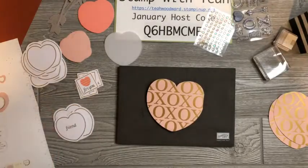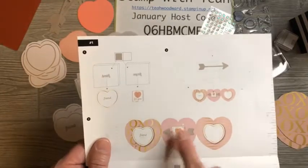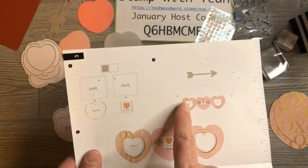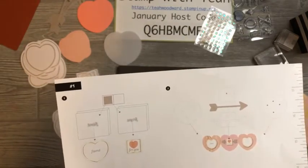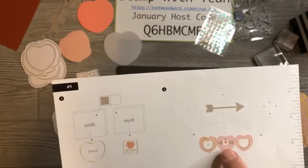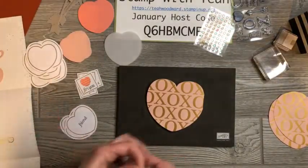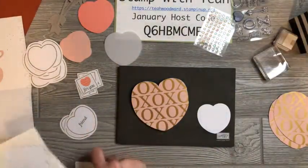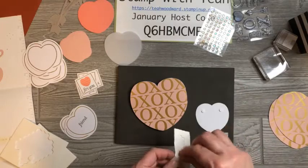They actually give us instructions on how to attach the pieces to the card. So we're going to use dimensionals on the back side of this. See the difference? These are small dots. This is adhesive. These are dimensionals. Okay? Here we go. Let's see, I'm double checking something here. It looks like we're using dimensionals on the back of the arrow and the back of the square as well. Like I said before, I'm not using the dimensionals that they gave me because I already have a bunch of others that are open. So I'm just going to throw these on here.